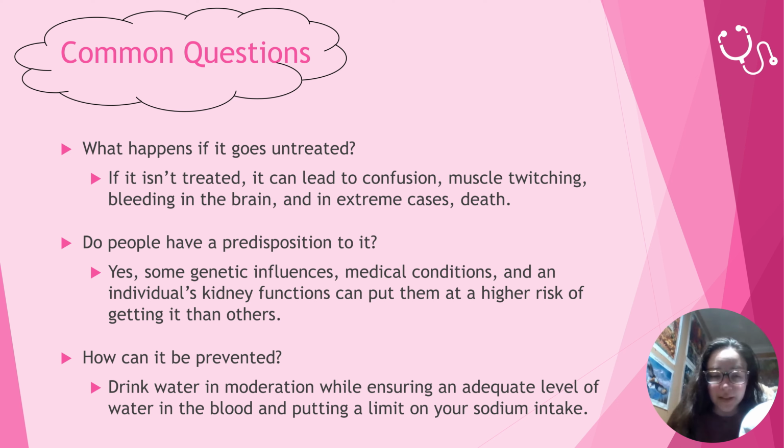And it can be prevented by drinking water in moderation while also ensuring an adequate level of water in the blood, which basically means don't go out drinking 2 gallons of water a day, but also keep the recommended 8 glasses of water in your body, as well as drinking more if you're taking in increased amounts of sodium, or just putting a limit on your sodium intake.